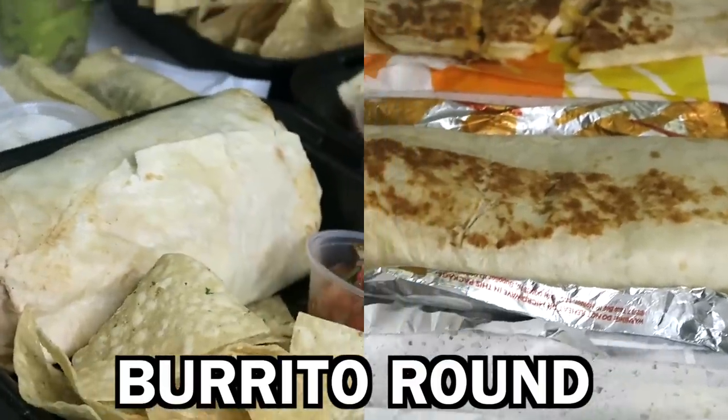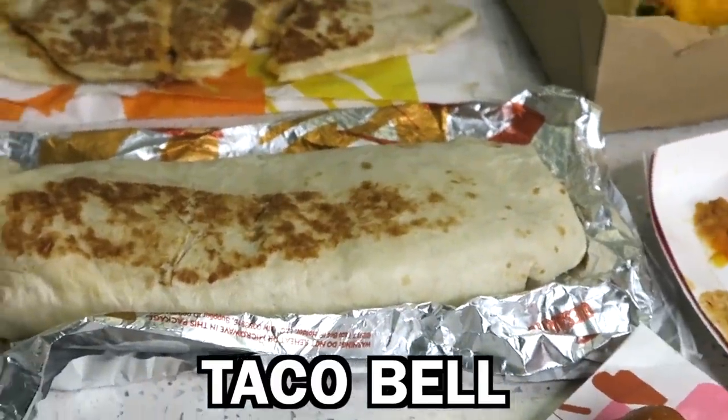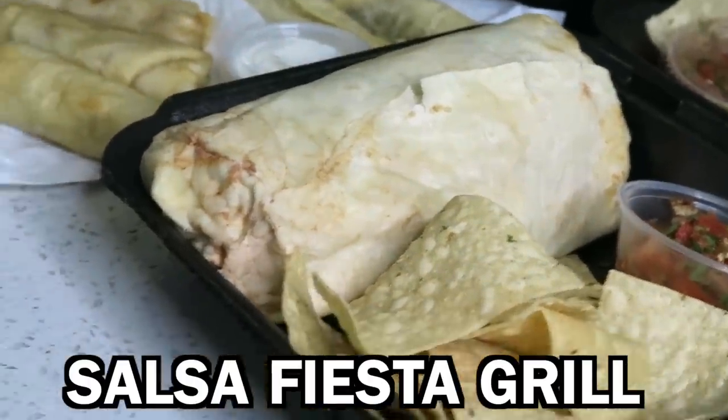Oh my god. Next up, let's do the burritos. Ooh, what is this feeling? It's a rumbling in my ass cheeks. No, no, no, no. What is this feeling? It's a rumbling in my ass cheeks.